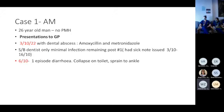Then on the 6th of October, he went back to his GP because this time he still had ongoing symptoms of this abscess. He had a bit of diarrhea and he collapsed on the toilet. He sprained his ankle when he collapsed. They looked at the ankle, didn't think there was any injury, gave him some NSAIDs, gave him some more antibiotics for his abscess, and sent him home. He was essentially a 26-year-old with an abscess. I can't put my hands up and say I'd have done anything different.